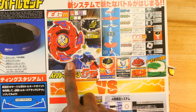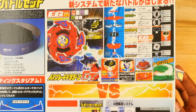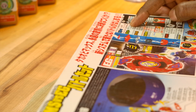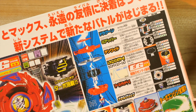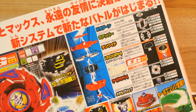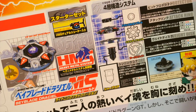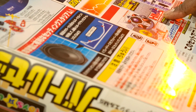On the box, you get the Dragoon GT in red. So this is flame red, fire red Dragoon GT. And then you also get the black Drasil. So for Dragoon, you get the bit chip, the attack ring, which is G upper. You get the 10 weight disc, and you get the left engine gear turbo along with the first clutch base. You put it all together. And then for Drasil, you have the bit protector, the attack ring, the weight disc, and the running core. Now, Dragoon is an attack type, and Drasil is a defense type.